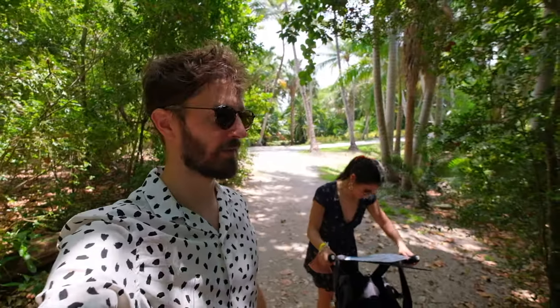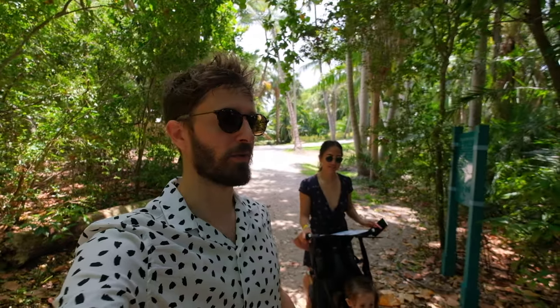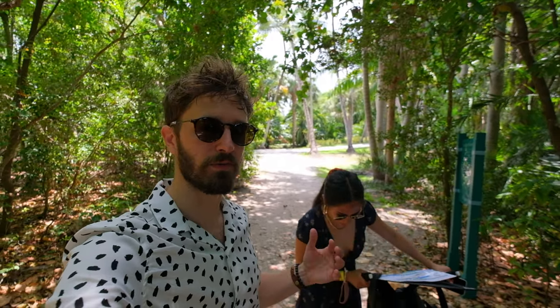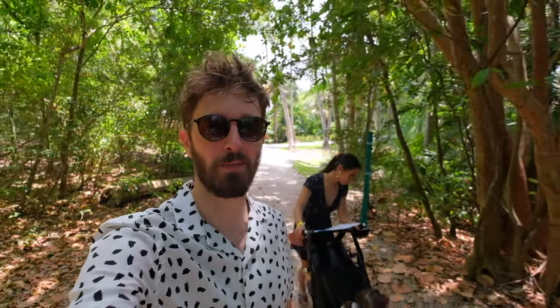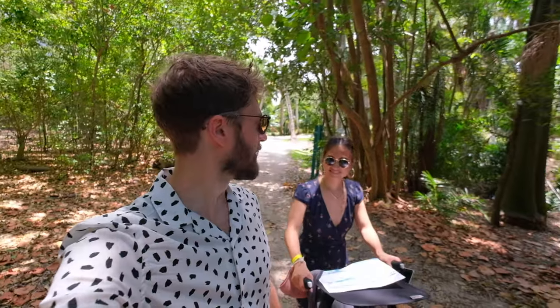I like this just as much as the Flagler Museum. If you've ever been to the Flagler Museum, it's in Palm Beach. It's a huge mansion, a lot more ornate than this. This place is much more laid back, with more of a beachy Florida vibe. But it's just amazing, isn't it?